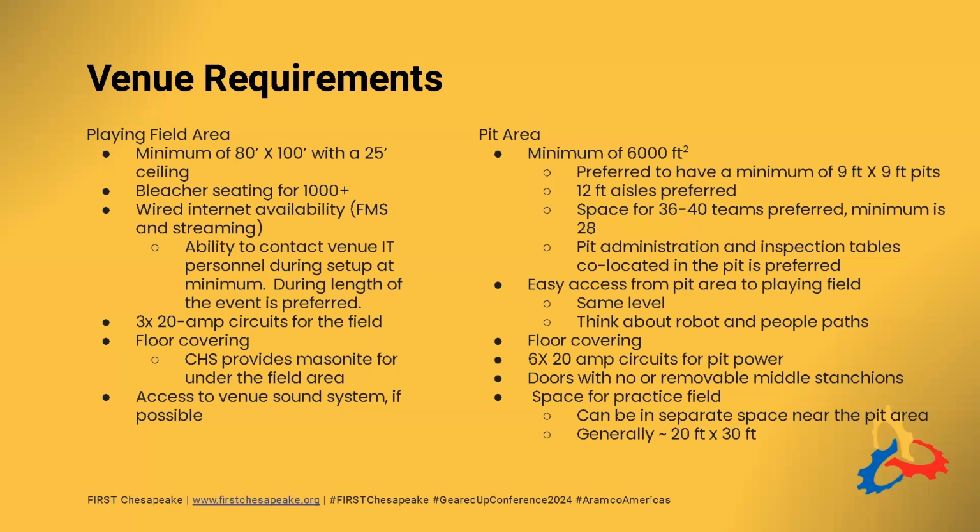We try as best as possible to have at least 9x9 pits for everybody. Every once in a while, we have to go a little bit smaller, but it's really preferred not to, so at least 9x9s. 12-foot aisles are preferred if we can do that. 10 feet is the minimum, so we want to make sure that there's space for that, to lay that out. We're looking for space for 36 to 40 teams, minimum is 28. Okay, so that's kind of what we're looking at for that.